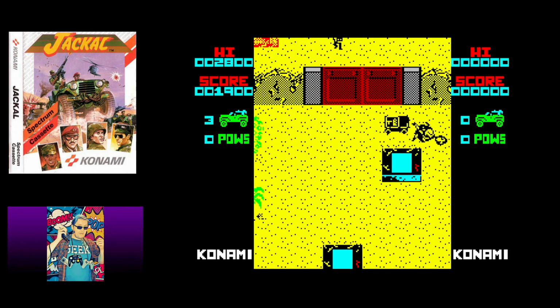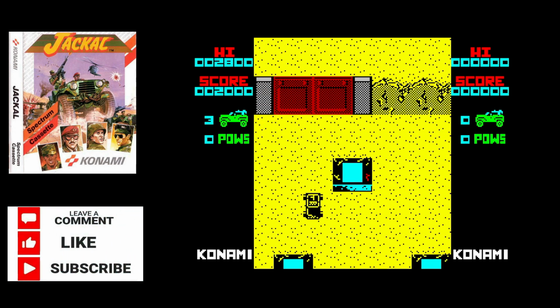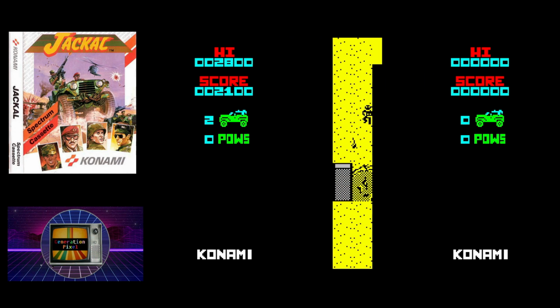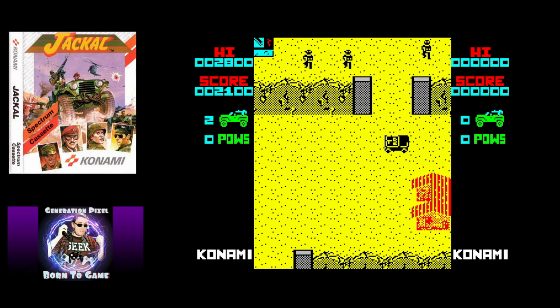But as with Akari Warriors and Commando, to truly understand the frustration of the limitations of the ZX Spectrum, then you have to play it for yourself. So in this case again, I'm going to say, go and get yourself a copy of this game, emulate it if you must, and experience for yourself the attempt that these developers made at putting this wonderful arcade game onto a 48K microcomputer.